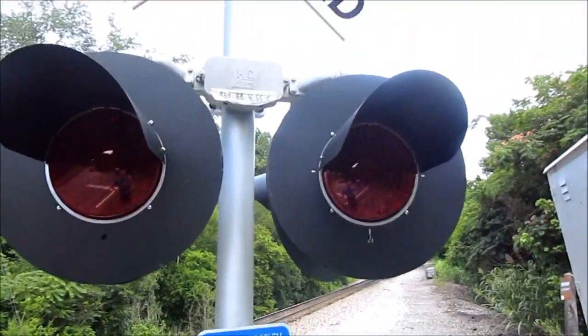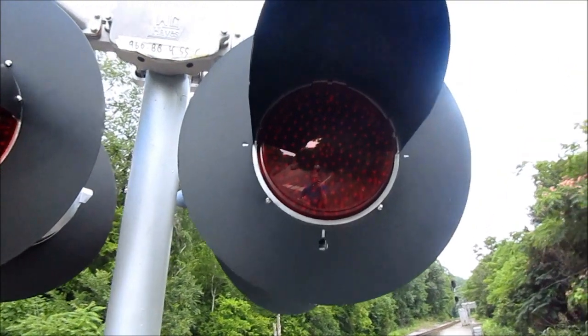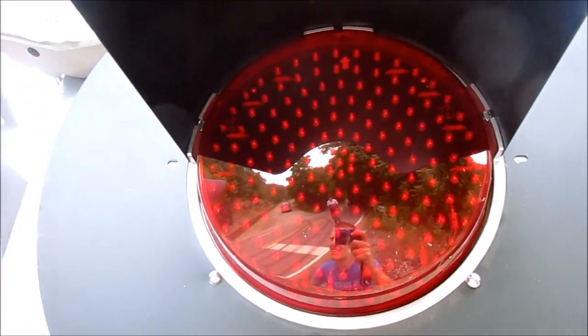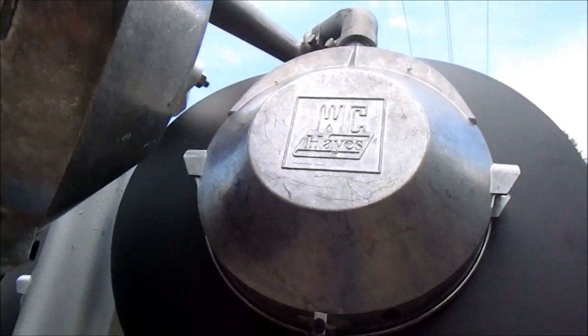still gateless and bellless. Anyways, the first signal here now has two pairs of Westcon Hayes 12 by 24 inch lights with Westcon Hayes second generation LEDs. Right, there's one of the LEDs. And right here's the back one lights where you can see it says WC Hayes.